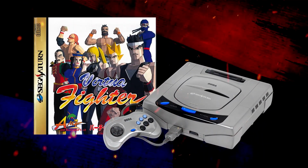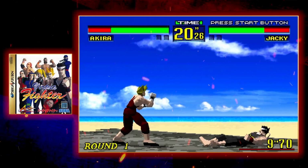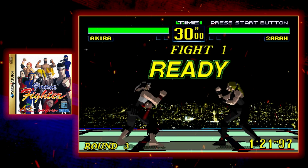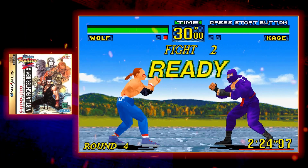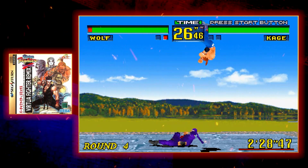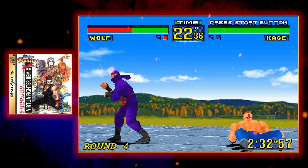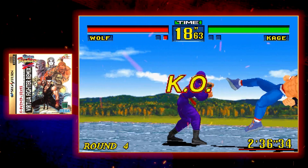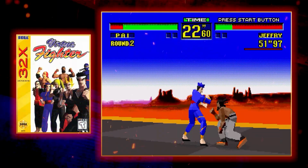Virtua Fighter's phenomenal arcade success naturally saw the title brought home many times. A Saturn port debuted with the console back in 1994, followed by Virtua Fighter Remix the year after in the arcades on Sega's STV hardware, as well as on the Saturn, using all new and exclusive texture map details to give the game a fresh look. In the same year, the game also received an impressive port to the 32X.